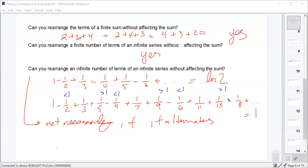So only if you have an alternating series will it really work. But if it is absolutely... Sorry, I got a little sidetracked.